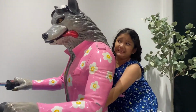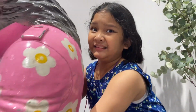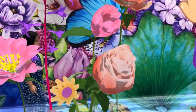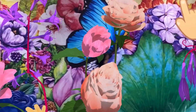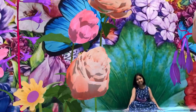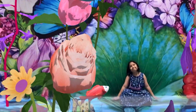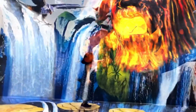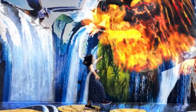The price of the ticket actually varies, but I think it's around 30 Singapore dollars per person. And honestly, if you're planning to visit Singapore, I highly suggest you visit this place with your family and loved ones. And I am sure you will have the time of your life, especially if you like taking pictures and stuff. Plus, it's in Sentosa. Lots of wonderful things are in Sentosa. So, this can be one of your stopovers.